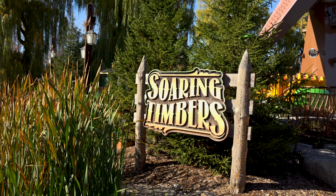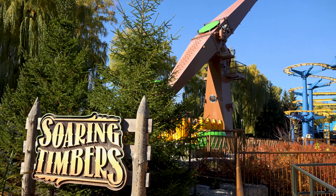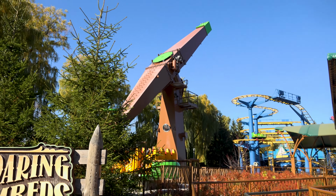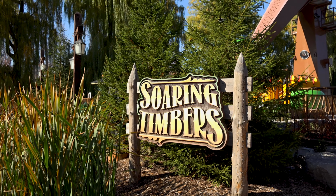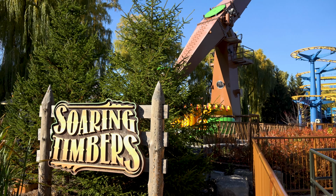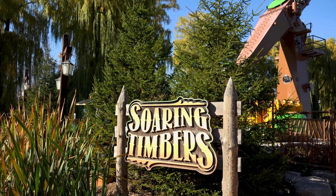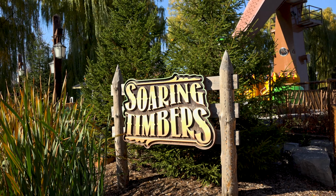Back in 2017, Soaring Timbers was the new ride, and I said it back then, and I will say it again. Soaring Timbers looks absolutely beautiful. It is fantastic. Ride experience, I still describe it as being fun but not thrilling. Hopefully the park can maybe upgrade it a little bit so that I can have a few more inversions, a few more flips, but it still looks beautiful, and I love that about it.